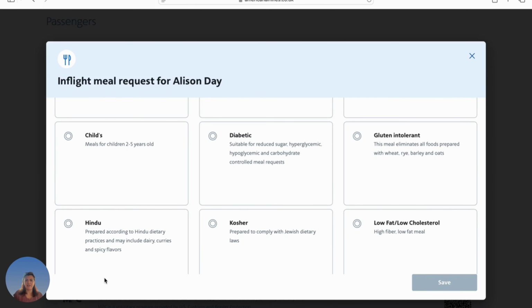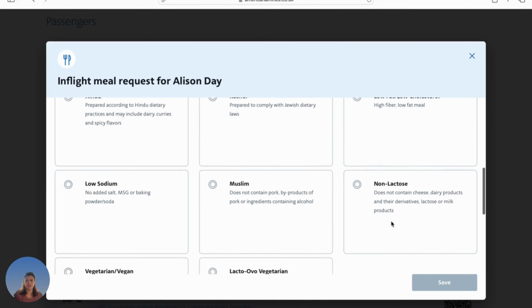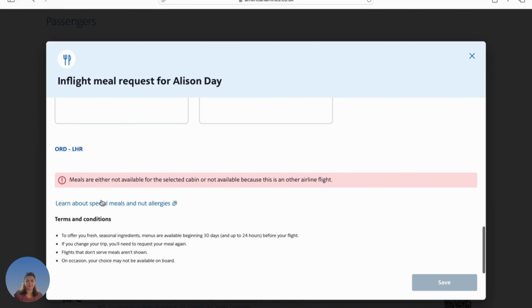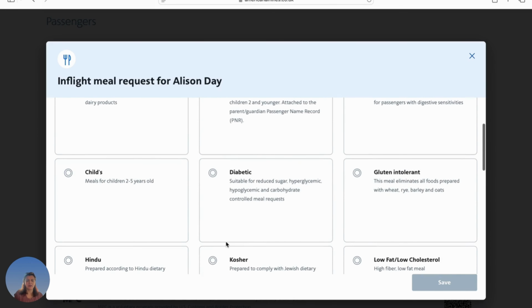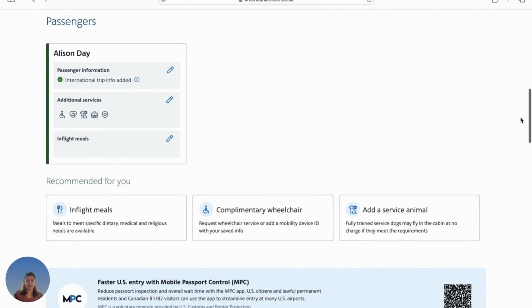Looking across, we have a gluten intolerant option, which eliminates all food prepared with gluten there. So here are some of the other options. Non-lactose is there, vegetarian or vegan is there. And we're going to scroll back up in a moment and look for our gluten-free option, which needs to be ordered in the window of 30 days to 24 hours before our flight. So let's click on that. Let's save that. And you can see here that it's actually saved and I can make additional changes up to 24 hours before my flight.